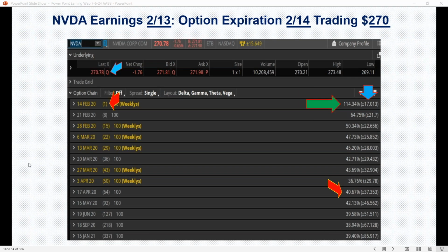So here's NVIDIA, and look at this example back when it was trading at $270. That's amazing, huh? On the 13th of February, so on a Thursday, they were going to have their earnings release after the close. And so one day to expiration, the next day, the 14th, was going to be the expiration date. So it was trading going into the earnings on the 13th at $270.